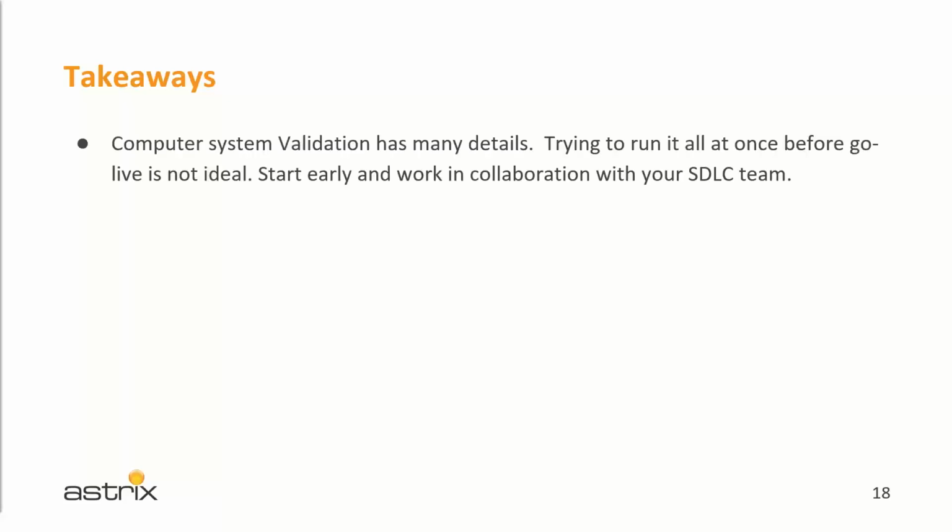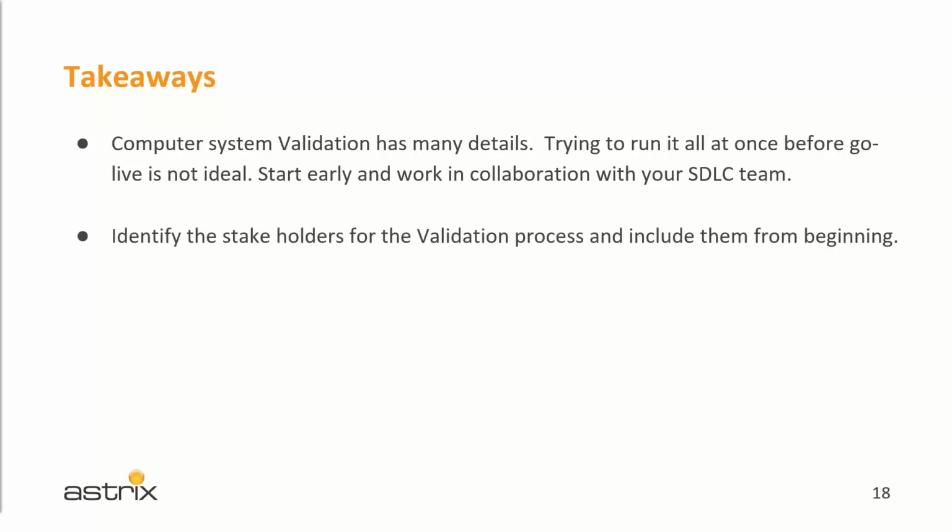So let's jump into a few takeaways. First of all, computer system validation has many details, and trying to run it all at once before go live is not ideal, right? So try to start early and work in collaboration with your SDLC team. Then identify the stakeholders for the validation process and include them from the beginning. This will make things a lot easier.